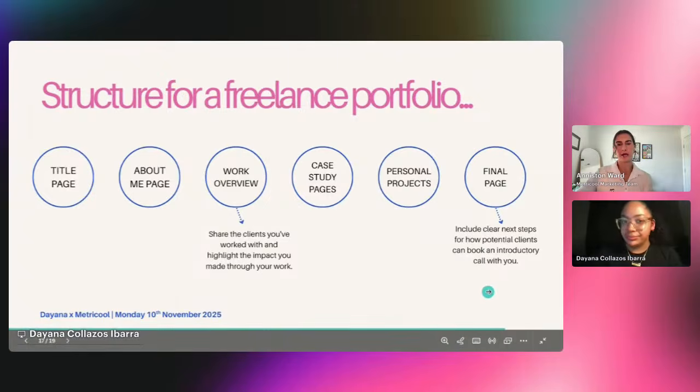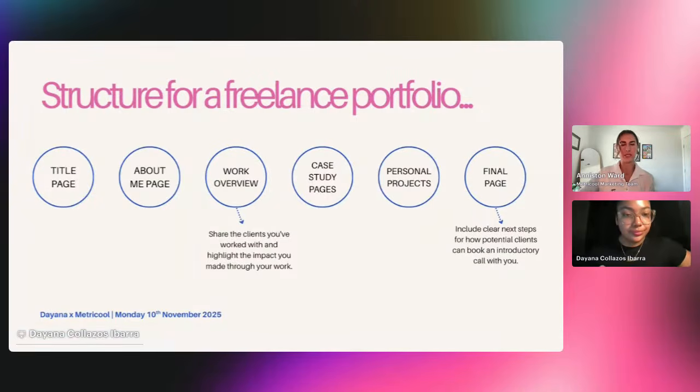For this freelance portfolio part, for those that are listing their services, do you think it's better to include it in that work overview or at that final page of next steps, what services you could use? Absolutely. I think that's actually a good one, which I didn't add here. And I think it's quite optional to do that. If people just want to keep their portfolio as a way to show the previous work they have done with other clients, that's great.